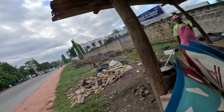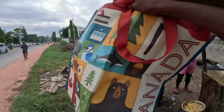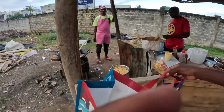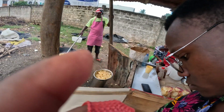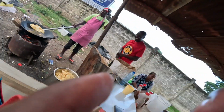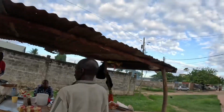I have a very big shopping bag from Canada, and I bought cassava, and I can put them in here. This is the craziest way. Now I bought cassava worth this much with my big shopping bag.